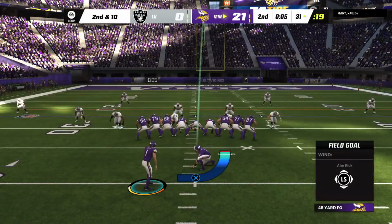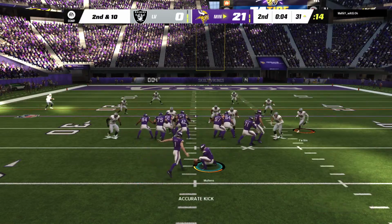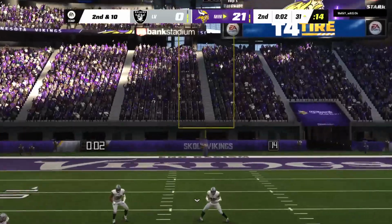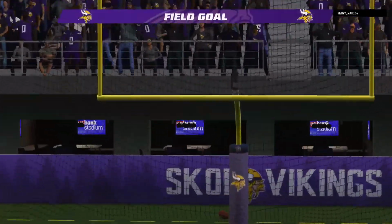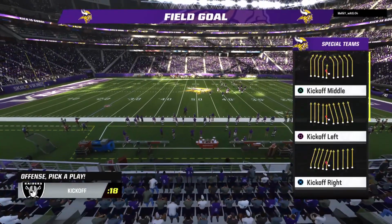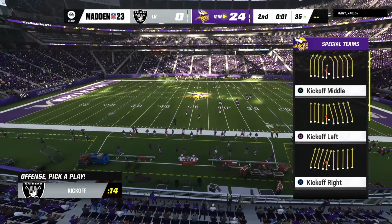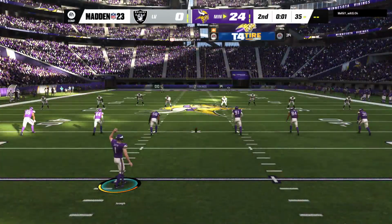Now with 5 seconds left, not really enough time to run another play and then stop it, so on comes the field goal unit. On the left hash, this from 48 yards. The kick by Joseph is good, and the route is on. It's 24-0. So the defense able to force the interception, and the offense working their way into field goal range and able to get 3 out of it.